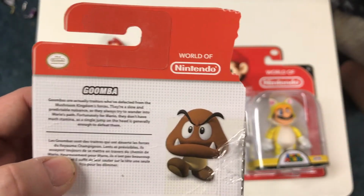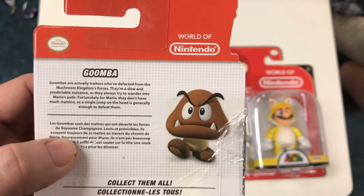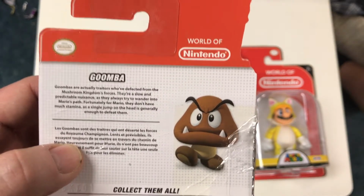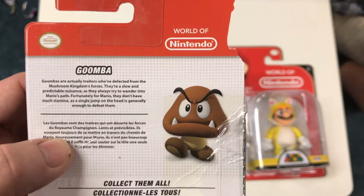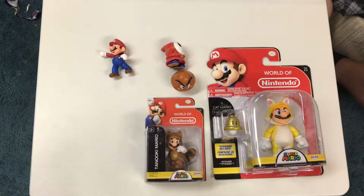Goombas are actually traitors who defected from the Mushroom Kingdom forces. They're slow and predictable nuisances as they always try to wander into Mario's path. Fortunately for Mario, they don't have much stamina, and a single jump on the head is generally enough to defeat them. What does Shy Guy say, Dean?